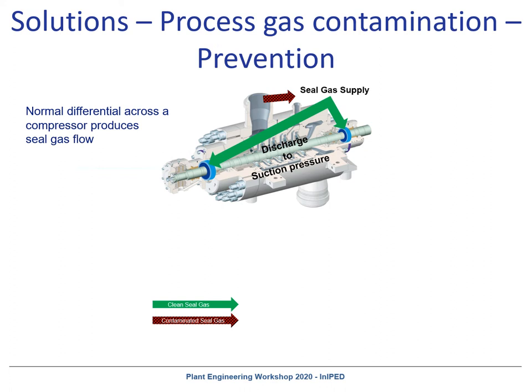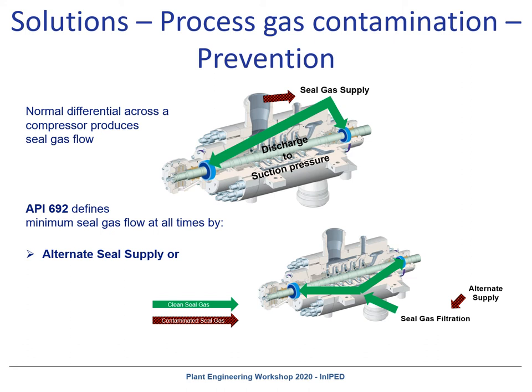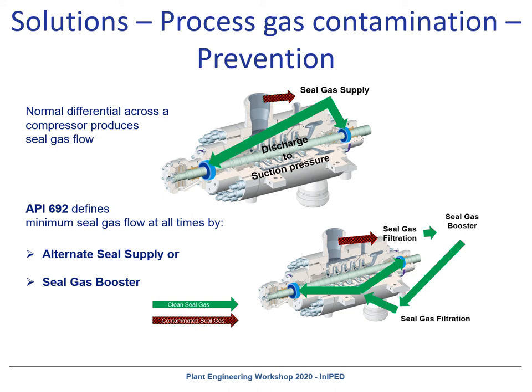How to prevent? Well, create positive clean gas flow to the seal. In dynamic conditions, flow is generated by the normal differential across the compressor, from suction to discharge, respectively from discharge to suction. At pressurized static conditions or during startup, positive flow needs to be created. The API 692 defines two possibilities. Alternate seal gas supply, an external source that is routed through the seal management system, or use of a seal gas booster. The seal gas booster is circulating the process gas while routing it through the seal management system. The external seal gas supply is self-explanatory. However, it has to have a higher pressure than the pressure to be sealed in the compressor casing.